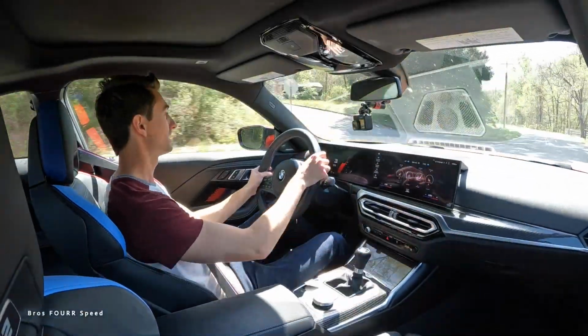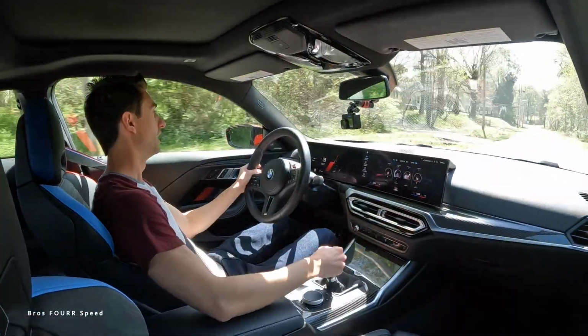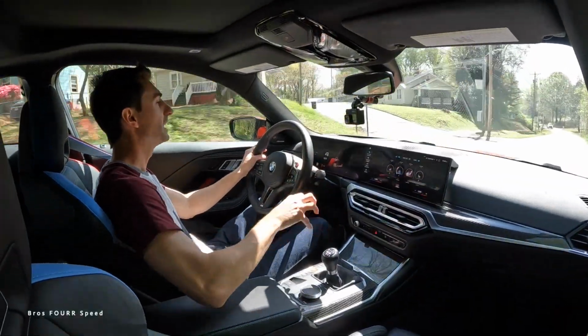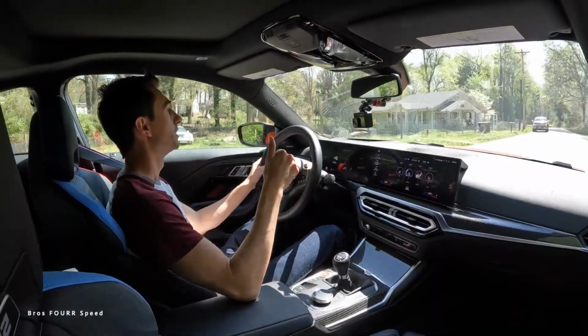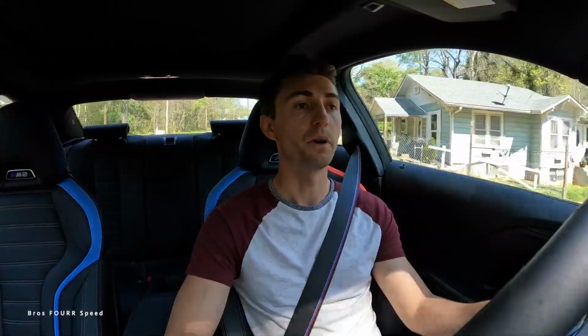This is a bad manual transmission. I've been in much worse. This is a really good transmission overall, but the Toyota transmission is a step up in just, wow, this is nice. So I'm really, really impressed with what Toyota did to that transmission to really just make it crazy good to drive.